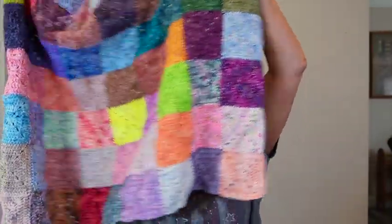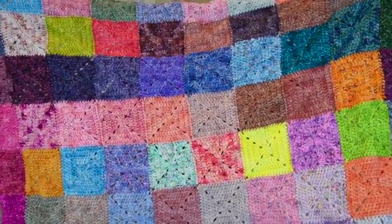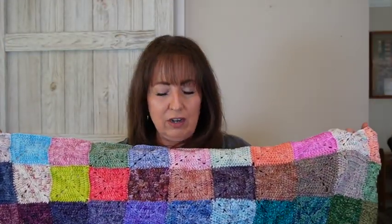And it's just coming along. Gosh, I don't even think it's that far. But I need to start getting some more minis from her so I can keep going on this blanket. I would like to get it done by the end of the year. I would really like to give it as a Christmas gift to somebody. So yeah, I don't know. We'll see. We'll definitely see. But yeah, that is coming along.